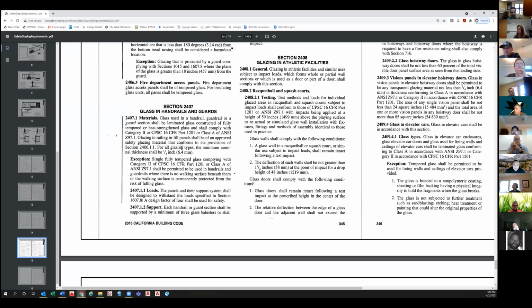It's not in the management decision tracker. It's something that we all talked about, and it's in our safety glazing manual that says what will have a top cap. It goes into it a little bit in depth there.